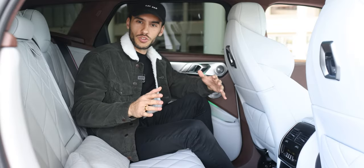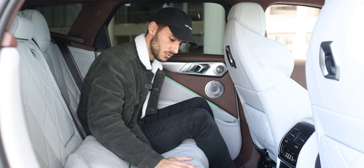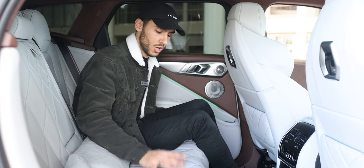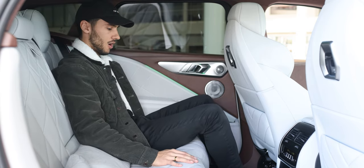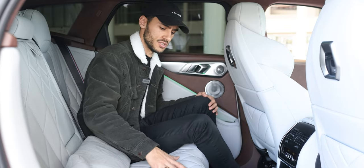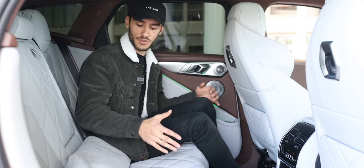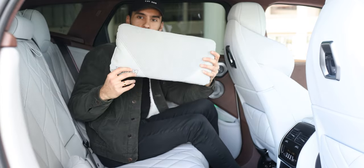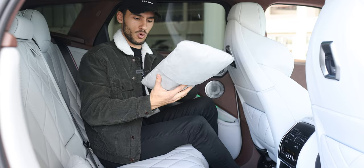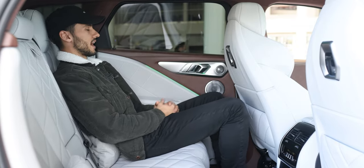So I think the rear is where the car really shines. You have these really nice comfy rear seats that almost feel like you're sitting on a couch. I've never felt more comfortable rear seats in any car, and I've sat in S-Classes, Rolls-Royces. I think this is probably close to Rolls-Royce, and you might know why, because BMW and Rolls-Royce are still in the same family. What's cool is you do get these XM branded pillows, so it says XM right here, and these are kind of like more of an Alcantara suede feeling. Put them right here. You can sit back, relax.